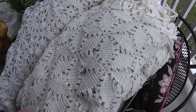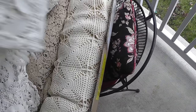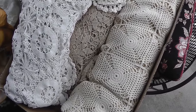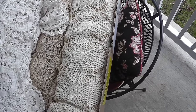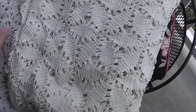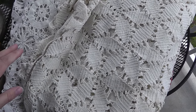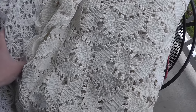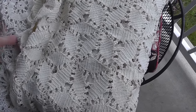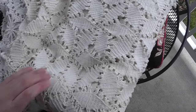The big purchase of the day, got 5 crocheted. I think this one's for a bed. It's got these little tassels on there. But hand crocheted tablecloths is $85 for the 4 of them. These are really big. I've done really well with these before. Just sold one a few weeks ago for $75. So we'll get some good pictures of those, get them listed.